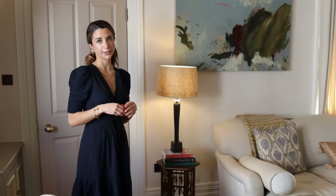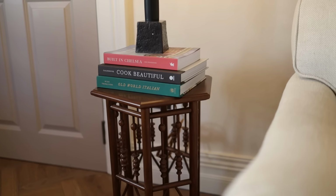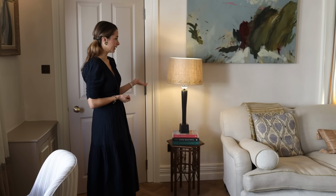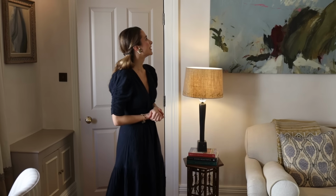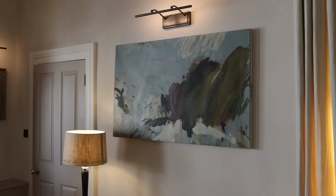I did add a few Victorian elements to this property because it is a Victorian property. So this actually is a reproduction antique, but it is inspired by the arts and craft movement. And I thought it actually looks quite lovely with the lampshade. Actually, I hand painted the leaf trim on the lampshade. And to give it a bit of a modern feel, I like to use modern art throughout the property as well.